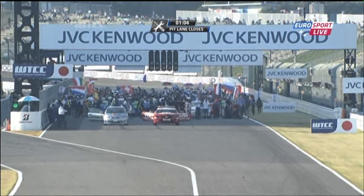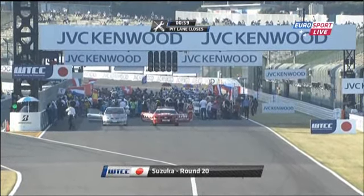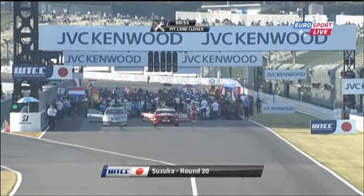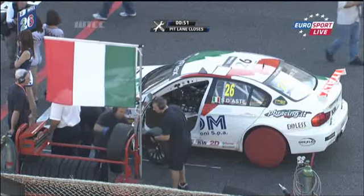The grid is all but complete here at Suzuka. We are getting ready for round 20 of the FIA World Touring Car Championship on the Suzuka East Circuit. Martin Haven and Harry Folkard ready to enjoy the action from race 2.